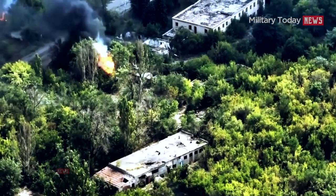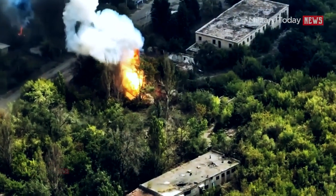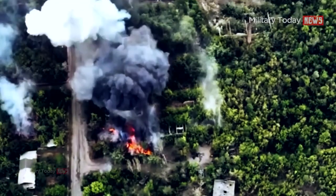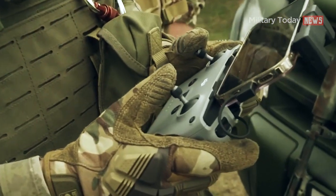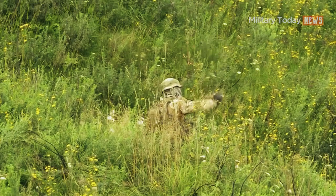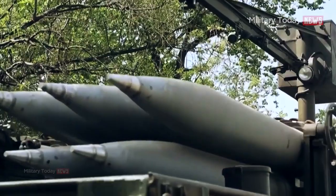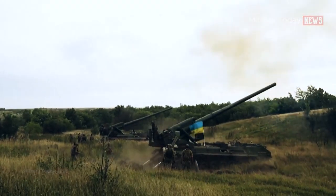This is the result of the joint work of the artillery reconnaissance of the National Guard and the artillery calculation of one of the brigades of the Armed Forces of Ukraine. The servicemen scouted the target by means of a UAV, adjusted the fire, and verified the results. Artillerymen of the armed forces inflicted precise fire damage on the enemy's self-propelled gun, the National Guard Facebook post stated.